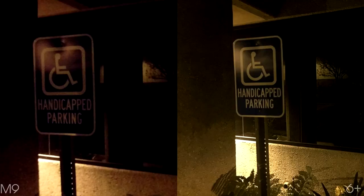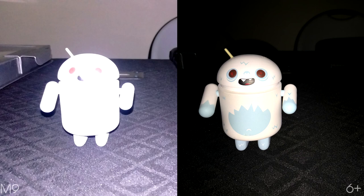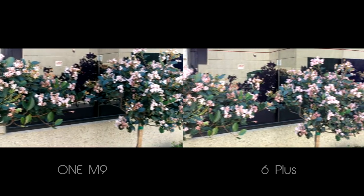Switching to night shots is where we have a problem. The M9 is just straight up bad. There's just too much white noise and blurriness everywhere. Even though both phones have the same 2.2 aperture, the M9 falls short. In fact, their flash is even worse than last year's model. It completely overexposes the shot, so I'm gonna have to give the point to the 6 Plus for low light pictures. For daylight video, both phones do a great job.